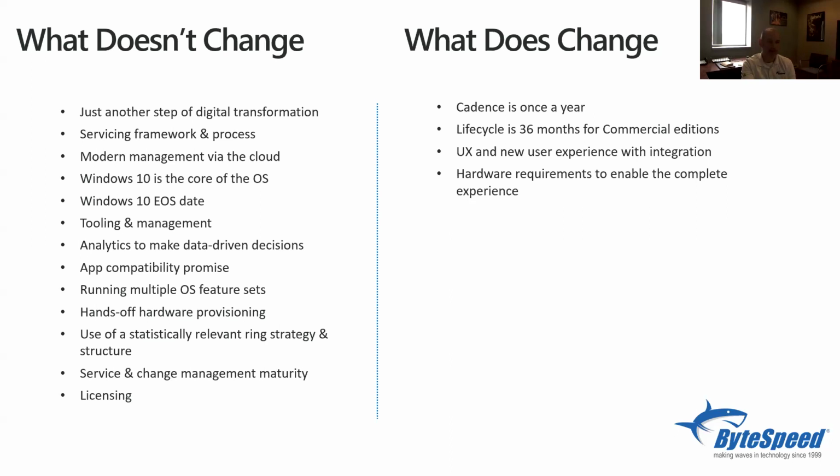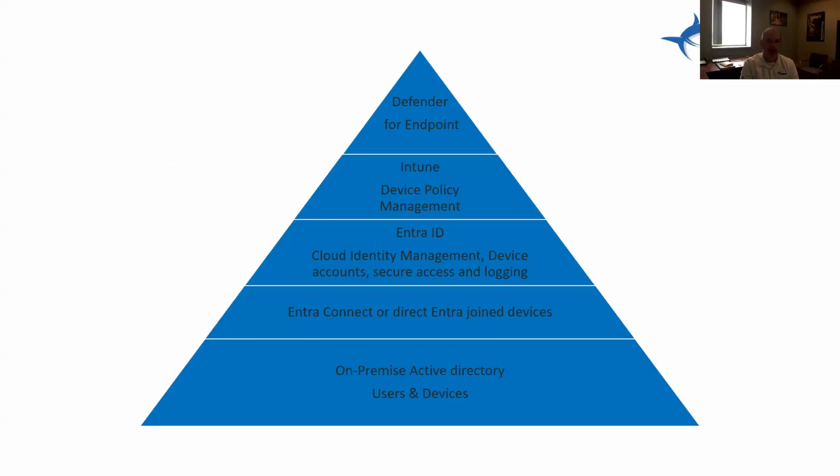And then there's lots of things that don't change. Modern management in the cloud, just to touch on a few. The service change, management maturity, licensing, all that management framework stuff is kind of the same. Windows 10, the core code is really still there in Windows 11. That's why you see really good application compatibility. So that kind of touches on the bottom of the pyramid we built here.